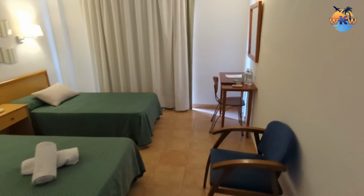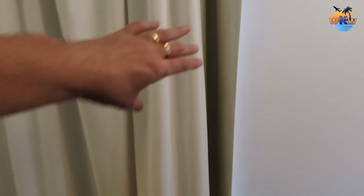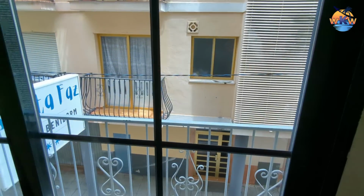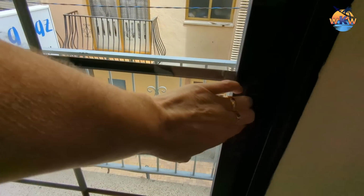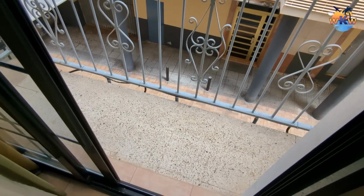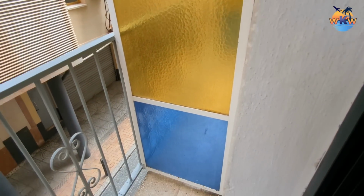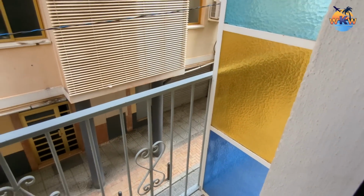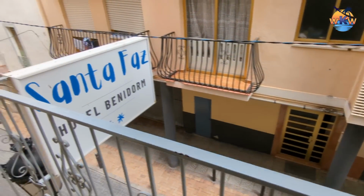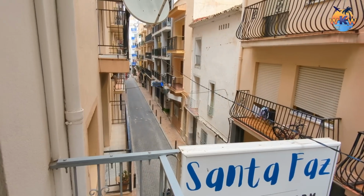Now, I know I did book the balcony, and I know he told me it's front facing, so it's going to overlook the little street. It is a small balcony, I can see that straight away. Most of these inner city hotels do have very small balconies, and I'm overlooking the main sign of the hotel as well.